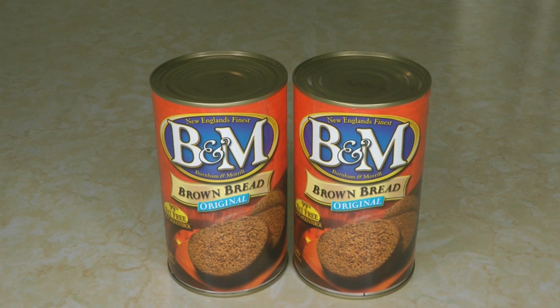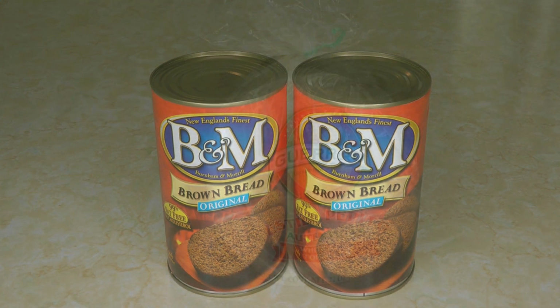You may have also seen canned bread like the B&M bread. It also is already baked in the can. When you want to use the can of bread, you take off both ends and push it out, and you have a nice little loaf of bread.